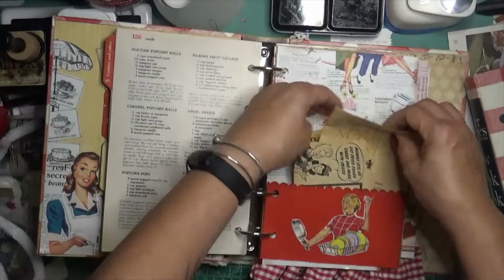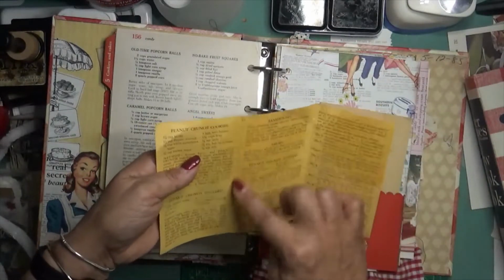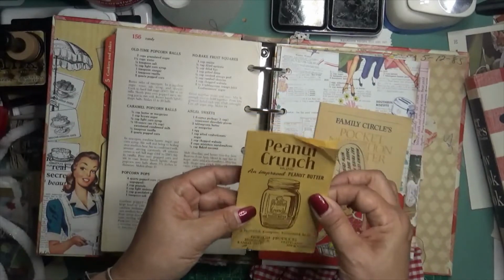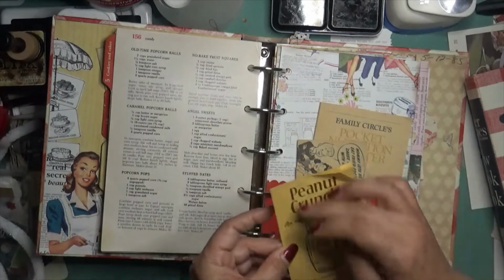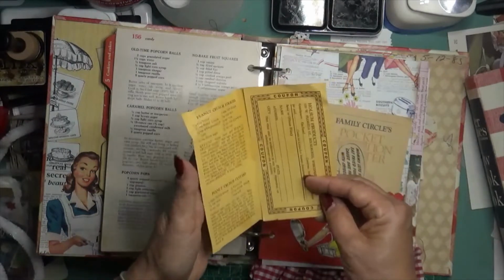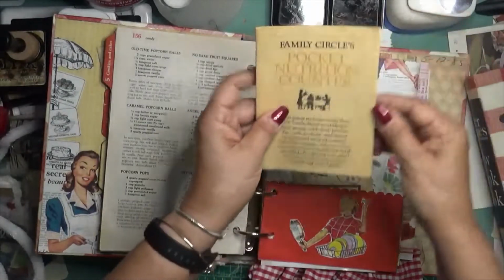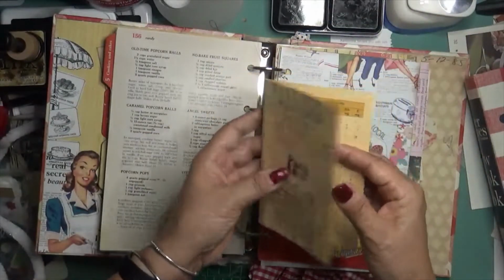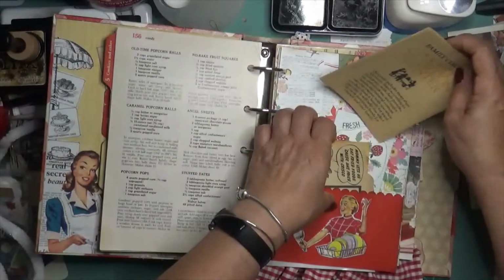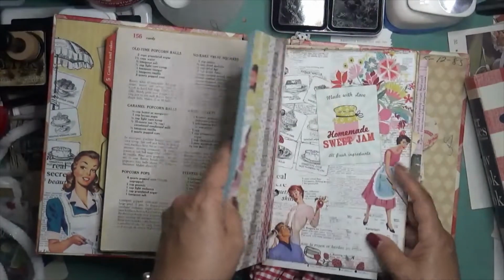And then I am going to go ahead and make these little journals. I'm going to sew some vintage or tea-dyed paper and make little journals out of this so she can make little notes. Same with this one. I have a lot of these little things of different vintage things, you know, but I'll put that in there.